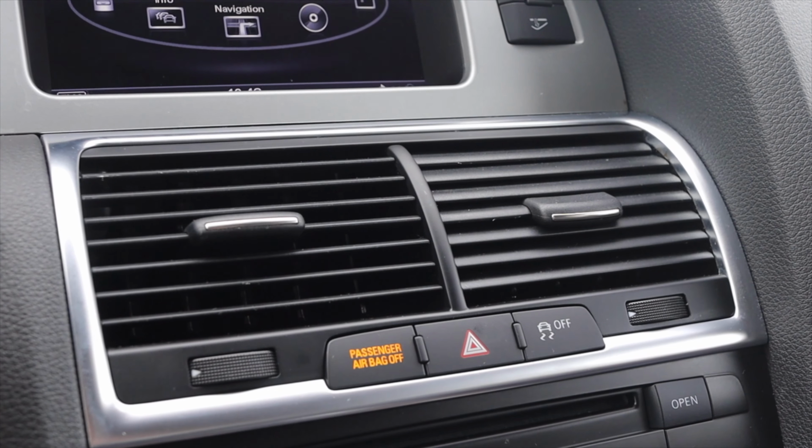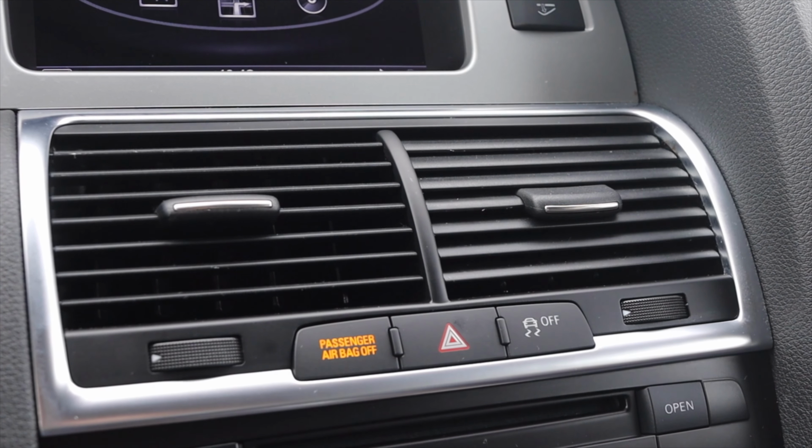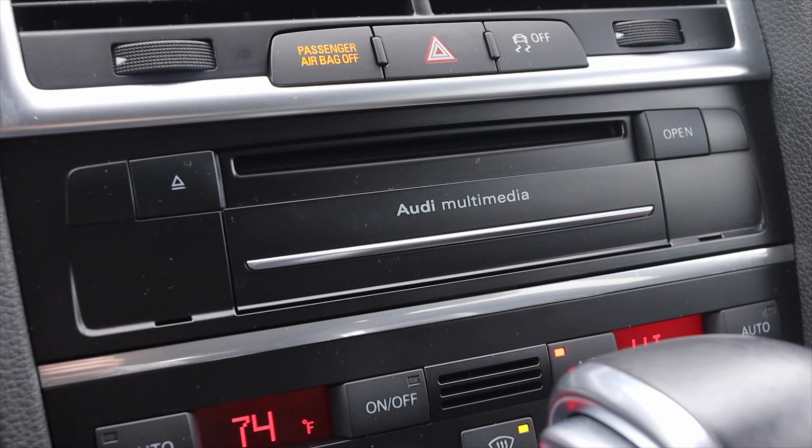Then down below that, we get our giant vents. They are very, very massive. And then our hazard and traction control buttons. Below that, we have a CD player, which just says Audi Multimedia, Audi.